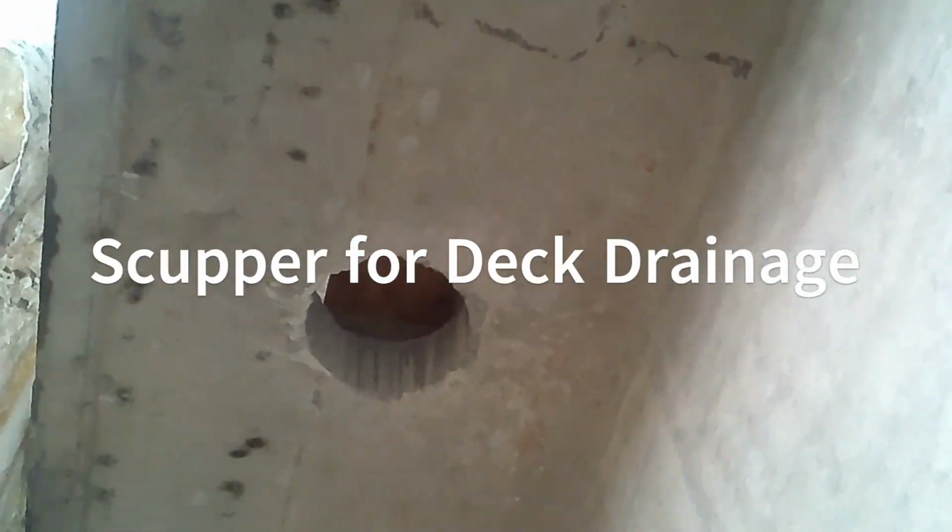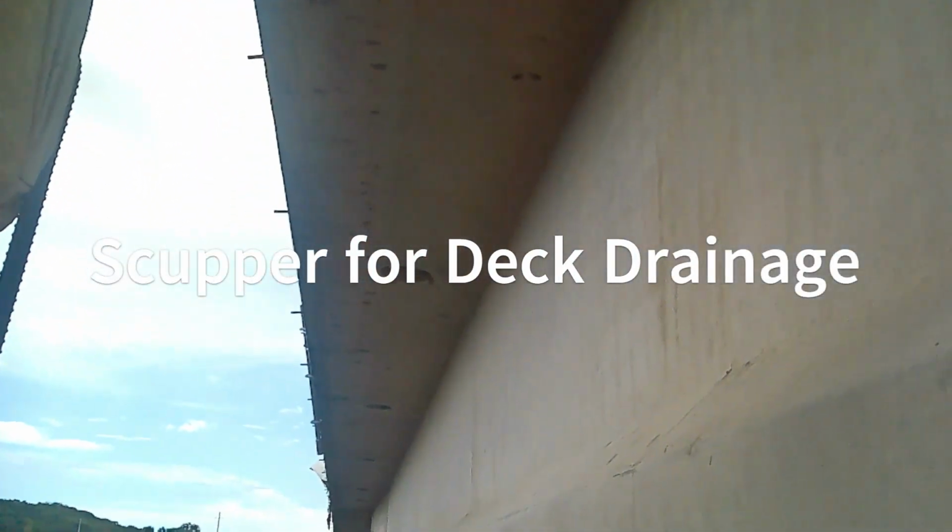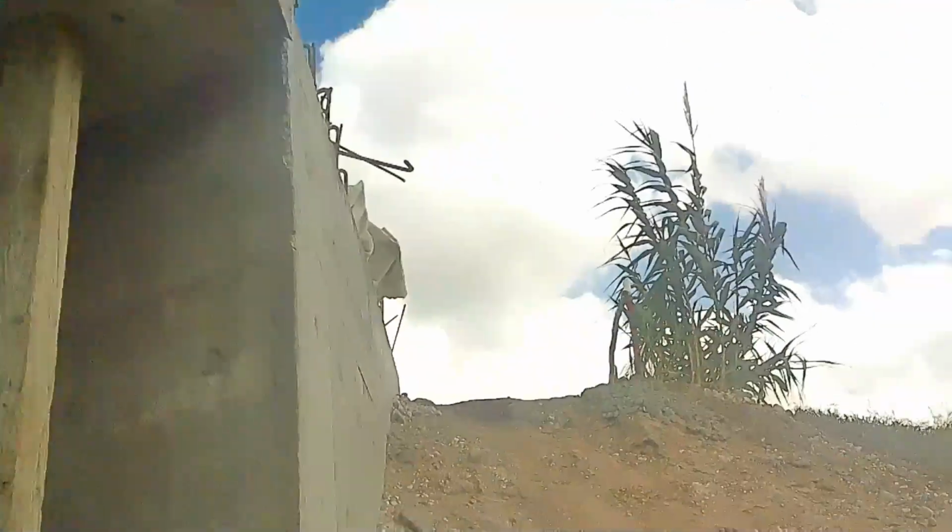So looking at the bridge here, these holes in the bridge are known as coppers, and they're going to be used for the drainage of the bridge, for the water to drain off the bridge. They temporarily put plywood over it so that nothing can fall through and it doesn't create a hazard for the workers on the bridge.